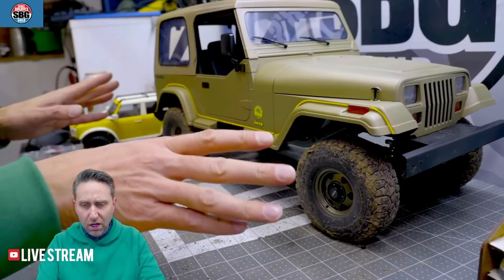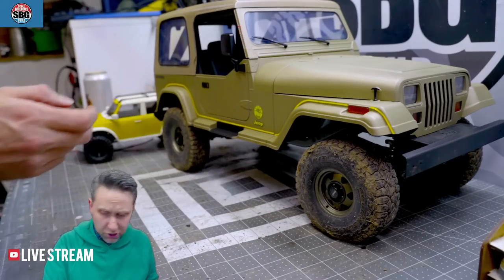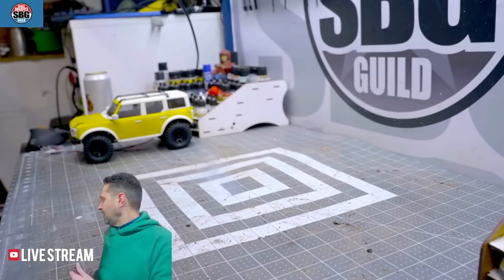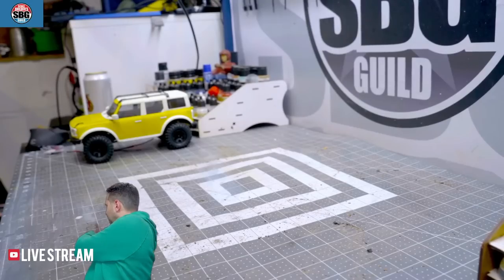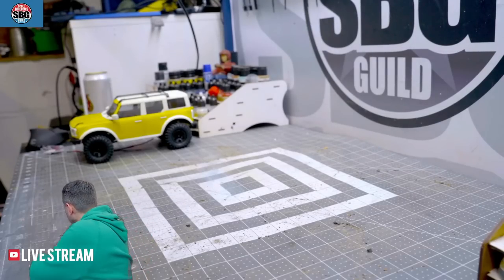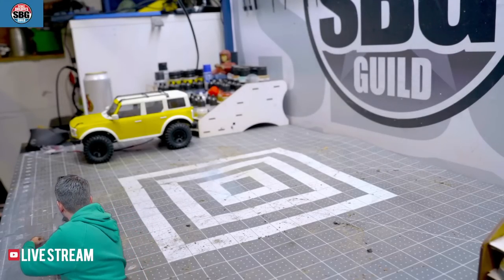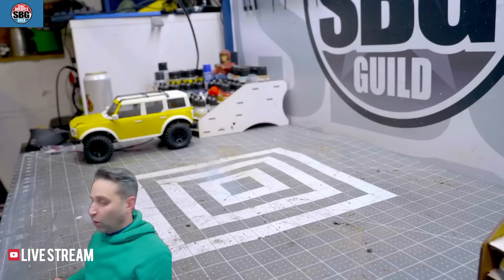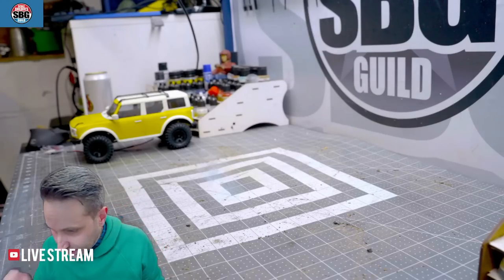But there you go. That's all finished. Let's get that off the bench. Picard will be thrilled with that. I'm thrilled with that. I do honestly think that at some point I'm going to look at an optional different chassis, because I think it deserves something a bit more substantial.